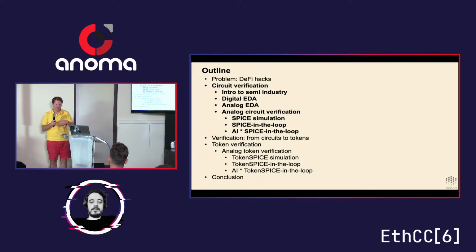And as I've seen things grow, especially in DeFi, it's become really, really obvious to me what could be done. And this is the first time I've actually spoken about it publicly in a big way. And it's my pleasure to share with you where we are and what we can do. So first, though, I need to download to your brains about what circuit land looks like. What are these tools like, et cetera? And then I'm going to mirror that into token land.